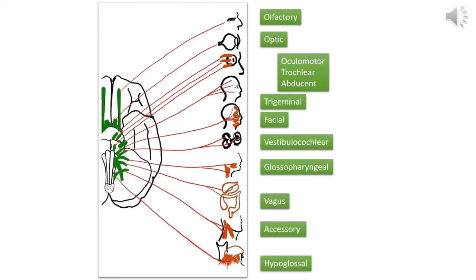Before moving on to the functional components, let's recollect the list of cranial nerves. There are 12 cranial nerves, starting from the olfactory, which is concerned with sense of smell; optic, concerned with the sense of vision; the oculomotor, trochlear and abducens, the third, fourth and sixth nerves, concerned with motor supply to the extraocular muscles, which are concerned with movement of eyeballs. The fifth nerve, trigeminal, concerned mostly with sensations from face. The seventh nerve, facial, concerned with motor supply to the muscles of face.